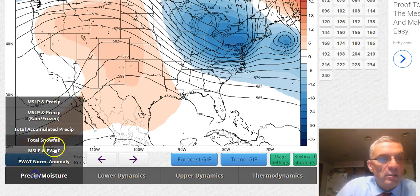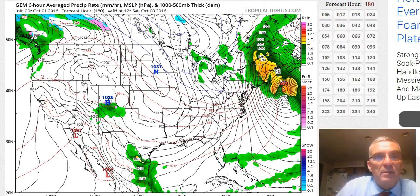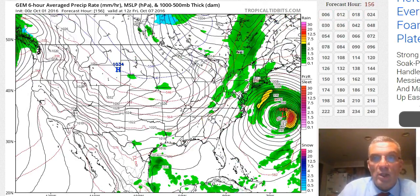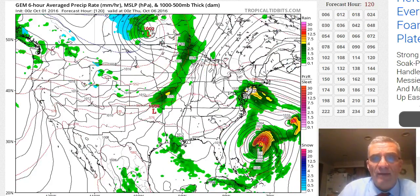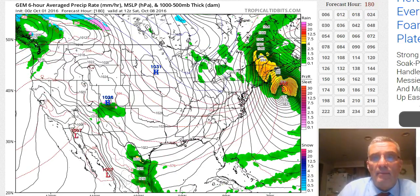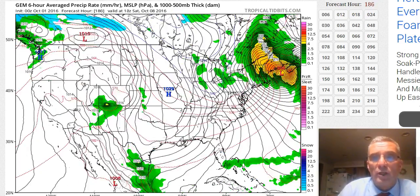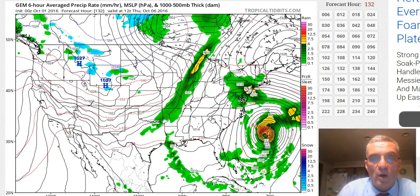Different than the GFS. And of course, the criticism I will get from this is the fact that the Canadian is probably the most unreliable run, and it is. But I want to look at it since we have it. There you can see it's much further offshore. And then it makes kind of a northward turn so that it goes into eastern Maine. It's almost like what the GFS did about 5 or 6 runs ago.